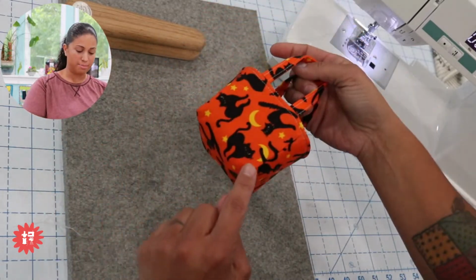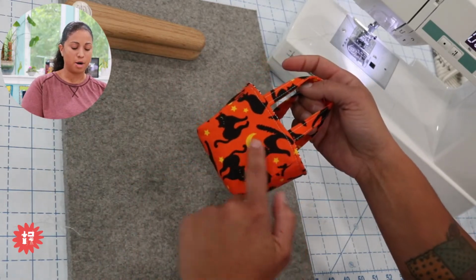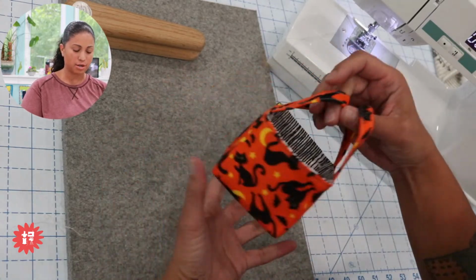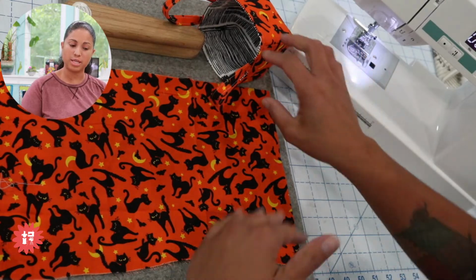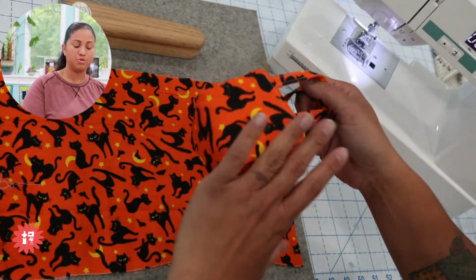The only thing that I'll mention here, this one doesn't really apply too much, but it could. The cats, you see some are upside down, some are sideways and whatever. So although it has a figure on it, like a character, a face, whatever, it's not a directional print because they're tossed cats. Does that make sense? Like they're facing every which direction. So it works for this. For those of you that want to use a directional print, just be mindful because you can't turn it any which way.